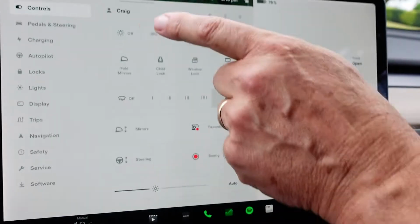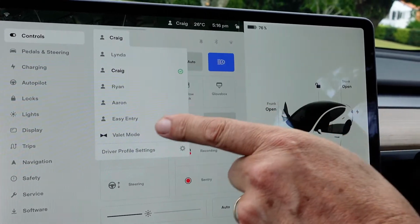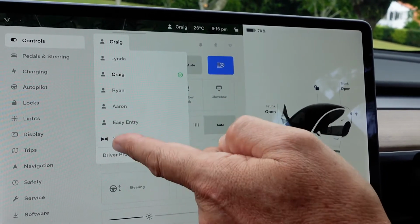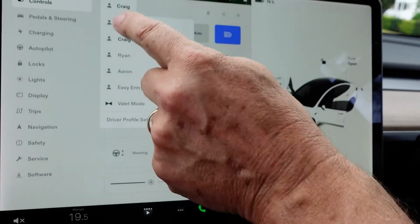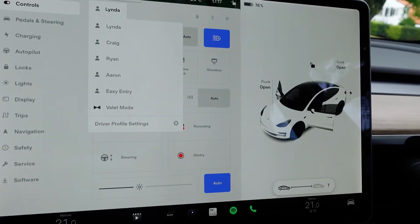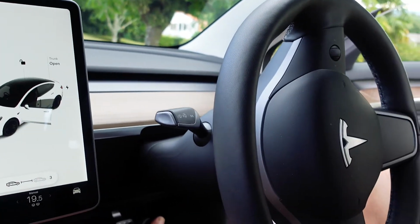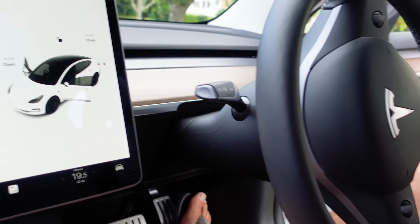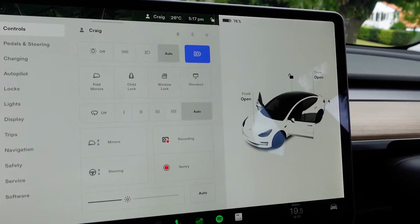We have profile settings. So it's Craig, Ryan, son, other people, and you can put any image you like in there. So I just set it to Craig and it sets the seats. If we go to Linda, for instance, you'll see that the steering wheel comes down and the seats go back up. I go back to Craig and you'll see everything adjusts to suit me. So then that profile's set up every time you hop in the car.